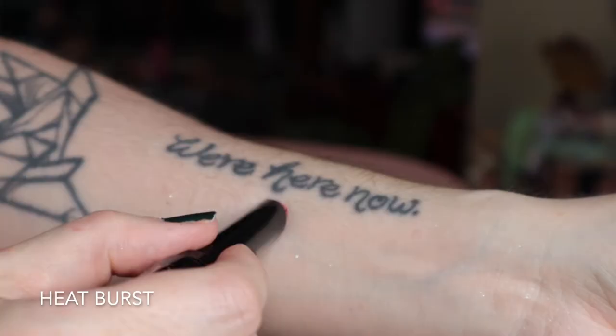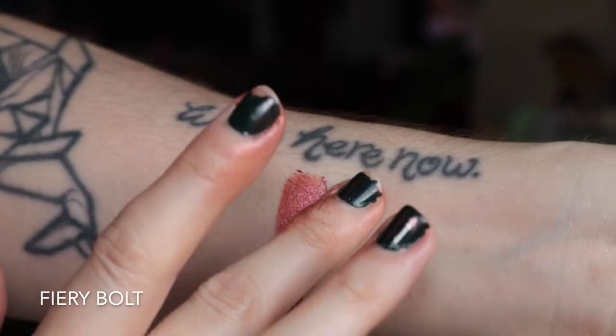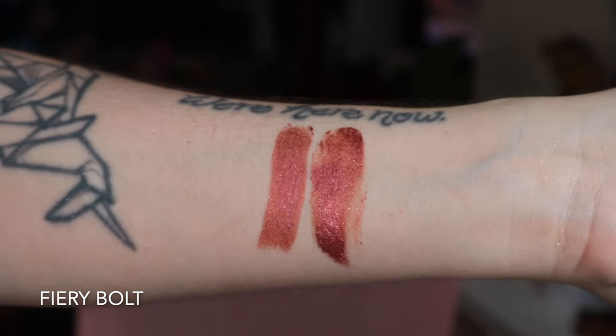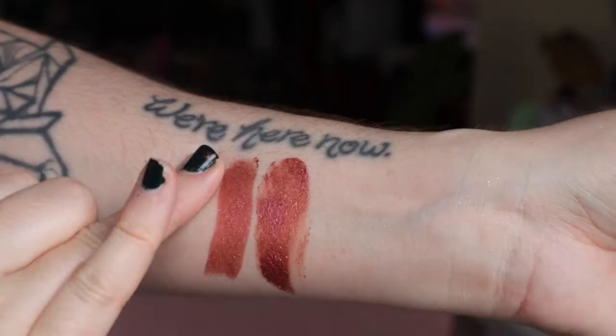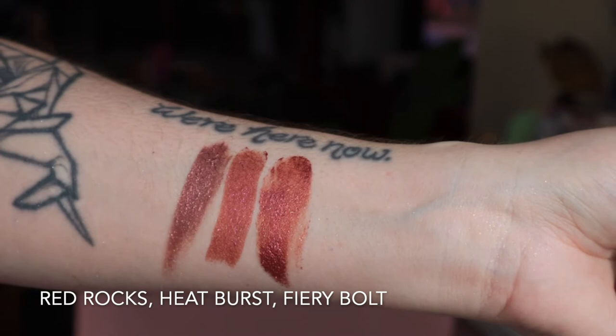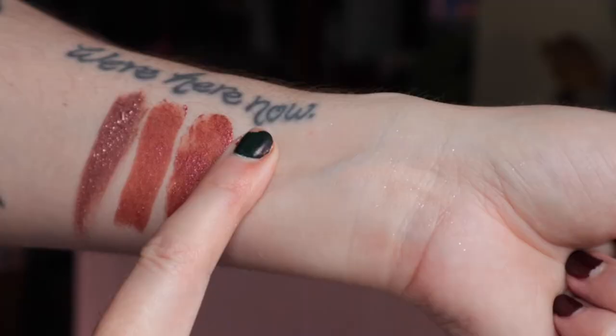And I have to say, Fiery Bolt is very close to Heat Burst in terms of the undertone of the red. They're more of a blue-based red tone. I think this one has just a tinge of orange and brown in it. But of all of the different red, cream, sparkly eyeshadows I tested Heat Burst against, this seemed to be the closest one. And it also is the most sparkly. In fact, I think it's a little bit more sparkly than the Dazzle Stick itself.